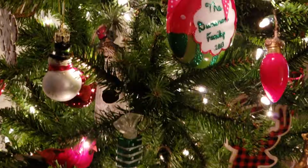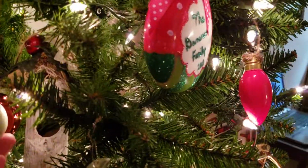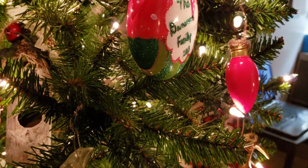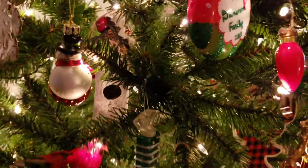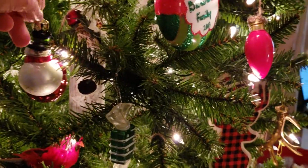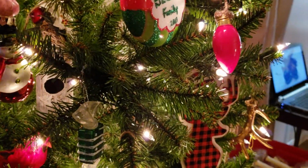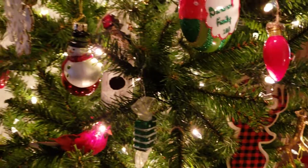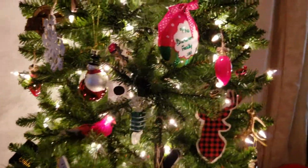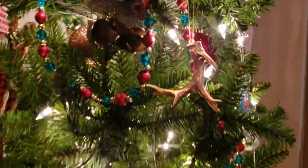I've been trying to get my daughter in Georgia to have my grandkids make me some ornaments, so I'd have little kids' ornaments. But y'all know how shipping is, so I've just been making ornaments over the years.